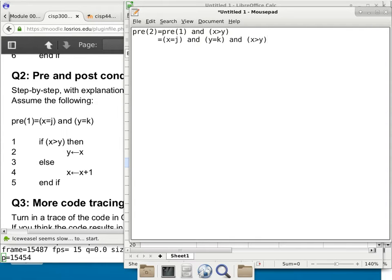Okay, so we expand what is pre-1. That's it. There's no need to do any further simplifications. In other words, even though we know that also means x is greater than k, you don't have to do anything like that. We also know that j is greater than y. Well, you don't need to do anything like that. So we can just leave it the way it is.